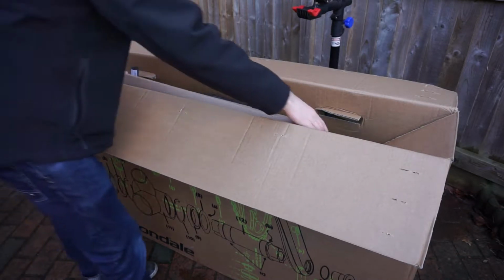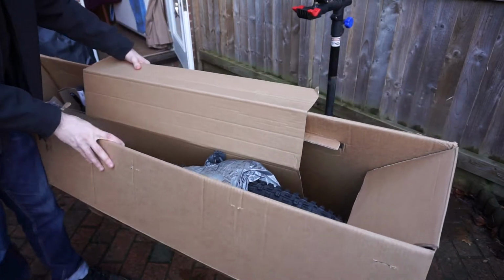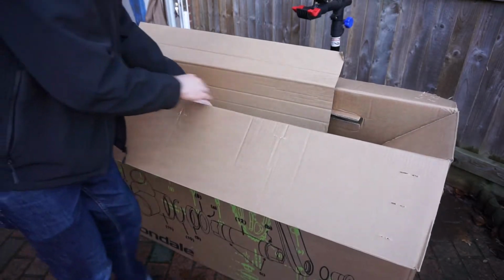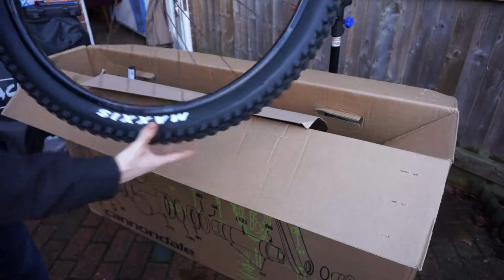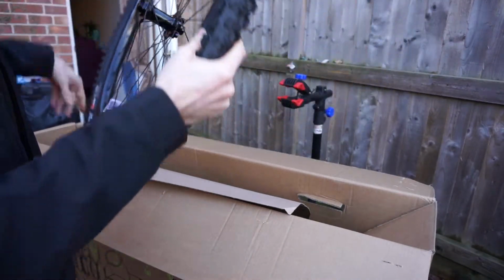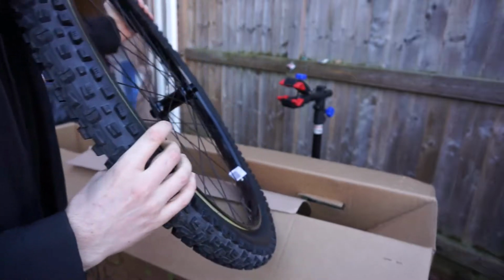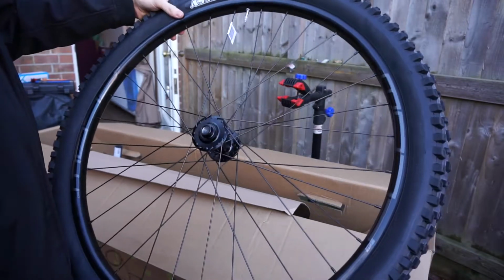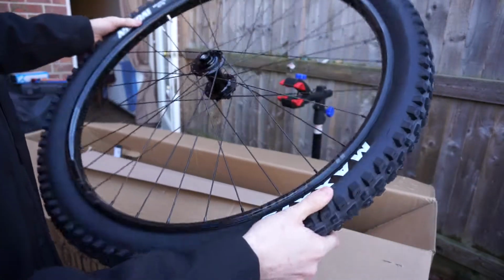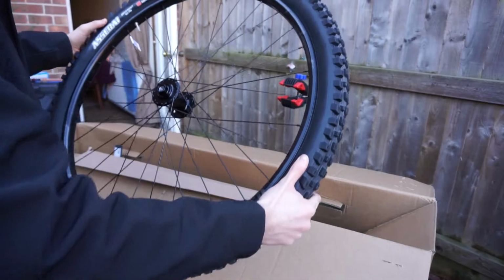The packaging. This is a really well packed box. There you go. It's a Stan's Flow wheel, Mark III. It's already taped up, tubeless ready. These are the Maxxis Assegai tyres, 2.5, so they're pretty wide. I'm probably going to be putting my Michelins on there because that's who I ride for. It's part of Enduro tyres.